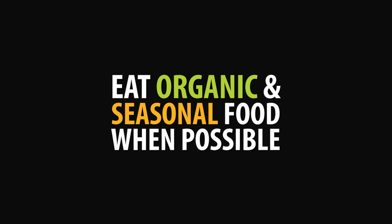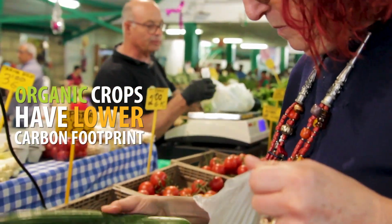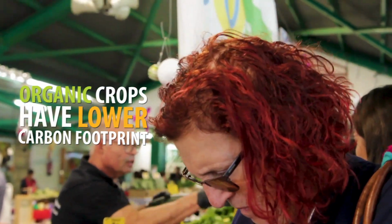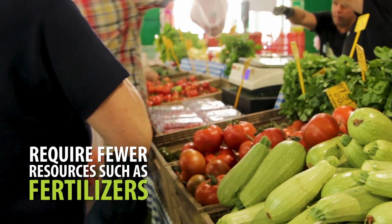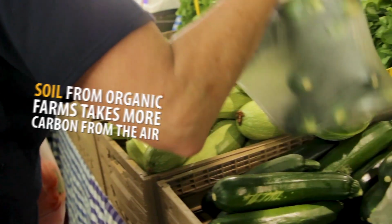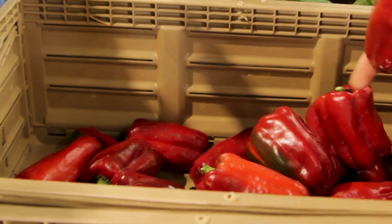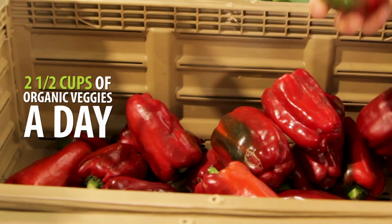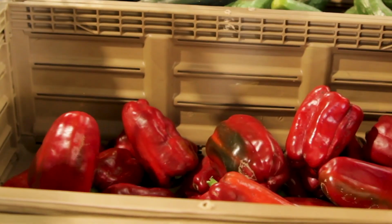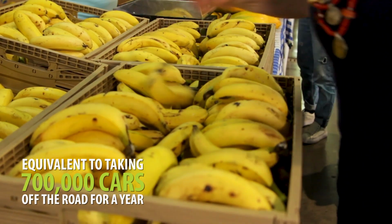4. Eat organic and seasonal food when possible. Studies show that organically grown crops like wheat and veggies have lower carbon footprints than the conventional ones, mainly because they require fewer resources such as fertilizers. And soil from organic farms takes more carbon from the air. If all Americans ate 2.5 cups of organic veggies a day instead of conventional ones, we'd reduce carbon dioxide emissions by the equivalent of taking 700,000 cars off the road annually.